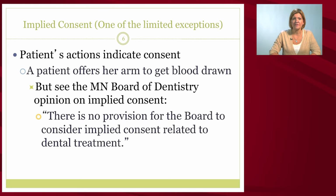Emergencies and preserving life and health during surgery are also exceptions to this consent requirement, but those probably aren't going to arise in dentistry. However, if a patient is having an allergic reaction to latex, you do not need to have them sign a consent form to administer epinephrine to help save him or her from anaphylaxis and possible death. All right, that's a rare situation where a dentist is going to run into an emergency.